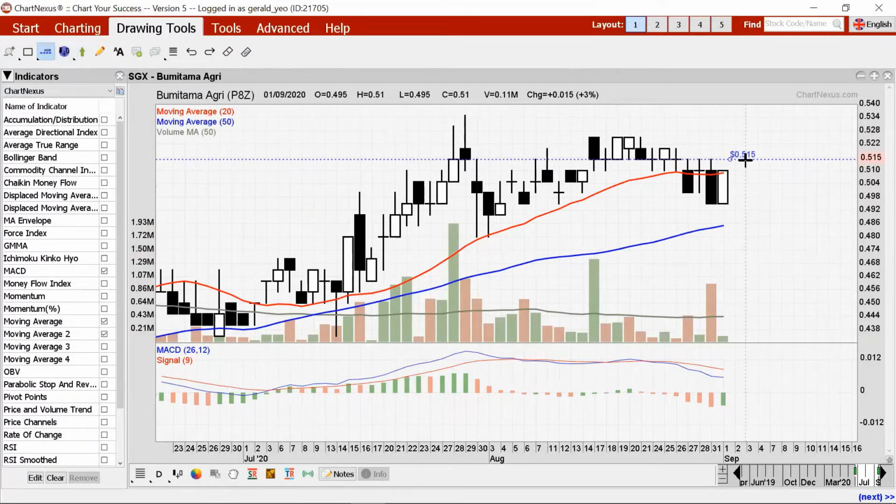Why 51.5 cents? Because if the price can trade up to 51.5 cents, that means the buyers are continuing to buy. Today we have a signal; if tomorrow it goes to 51.5 cents, it means the buying continues. We want to trade with the market momentum.